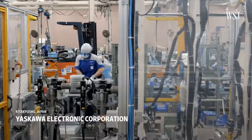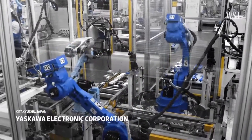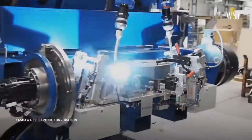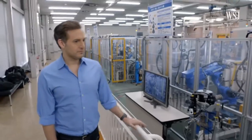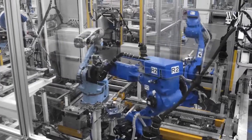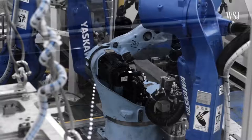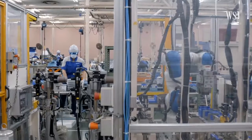Yaskawa, one of the world's largest manufacturers of industrial robots. Its main sellers are large industrial robots that do dangerous things like welding car parts. We got to see where the robots are made. The robots themselves are sealed off by these plastic barriers. The workers aren't allowed to be in there while they're in operation because they're making these very fast movements.